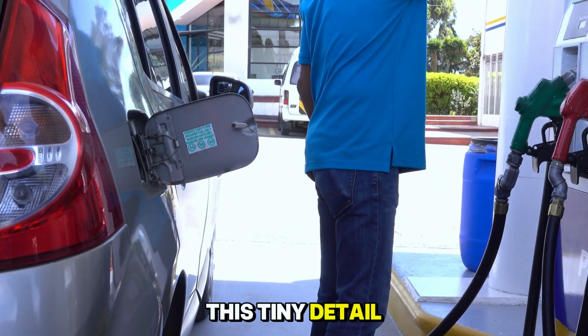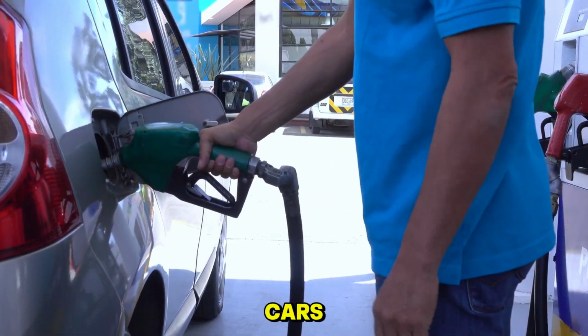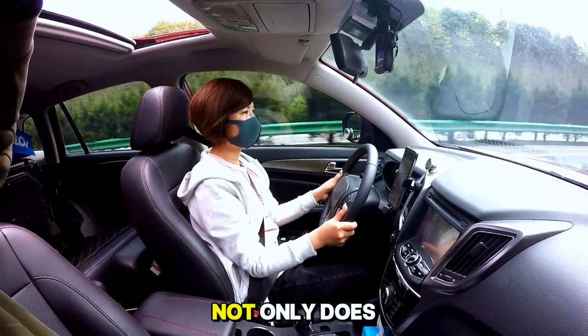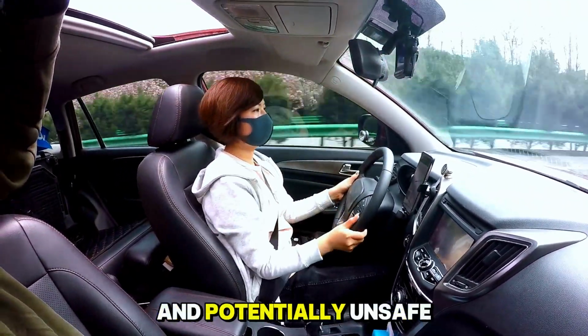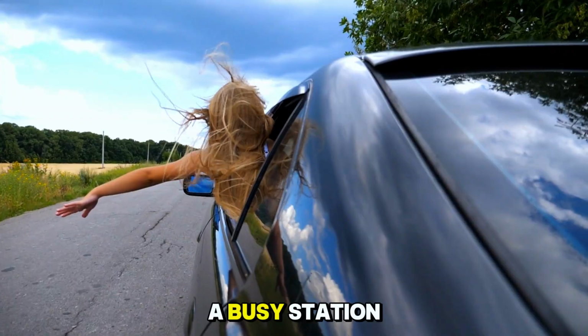This tiny detail is a lifesaver for anyone driving different cars like rentals, borrowed vehicles, or company cars. Car makers have included this feature for years, but it's so subtle that most drivers miss it. Not only does it save time at the pump, but it also prevents the awkward and potentially unsafe moment of pulling up on the wrong side, backing up, or turning around in a busy station.